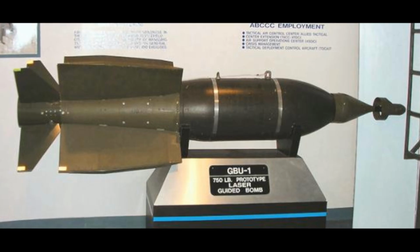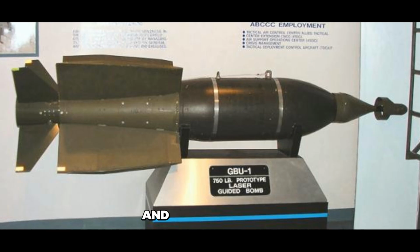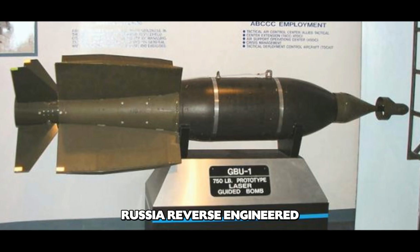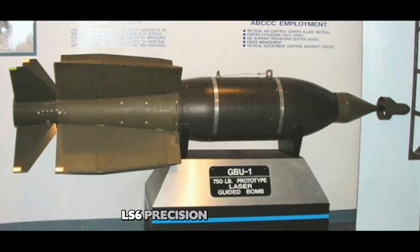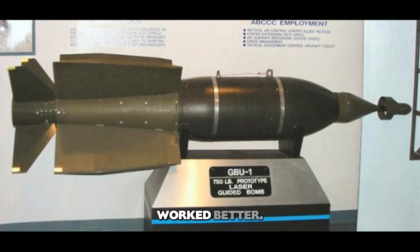The British developed Paveway-2 and the third variants with improved seekers. France created the AASM Hammer with combined GPS and laser guidance. Israel produced the Griffin laser-guided bomb. Russia reverse-engineered the concept into the KAB-500L. China developed the LS-6 precision guidance kit. Every major military power copied Word's architecture because nothing worked better.